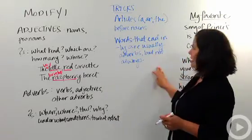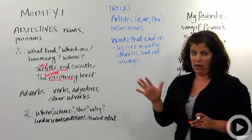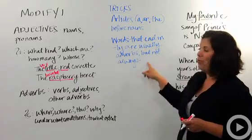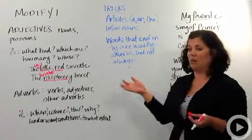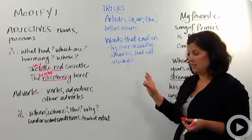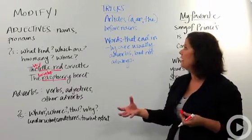You've also got some nice teacher tricks here, so some little things that kind of help you remember what's going on. One thing is that articles, those are the words a and the, when they come before nouns, are always adjectives, right? Also, one trick that a lot of teachers use, and probably you've already heard, is that words that end in ly are typically adverbs. Now, that works most of the time, but not all the time. So always make sure when you're trying to decide between an adverb or another part of speech that you're looking at how it's functioning in the sentence, what word it's modifying.